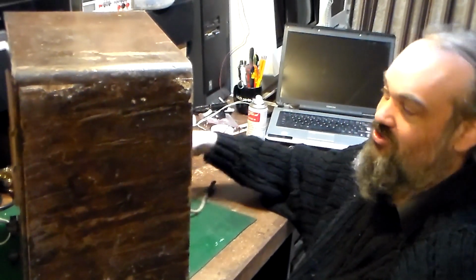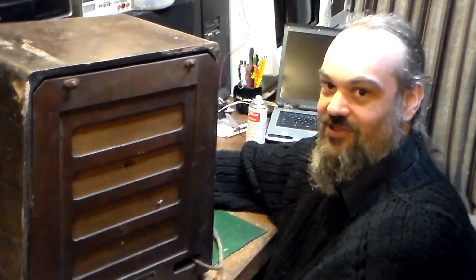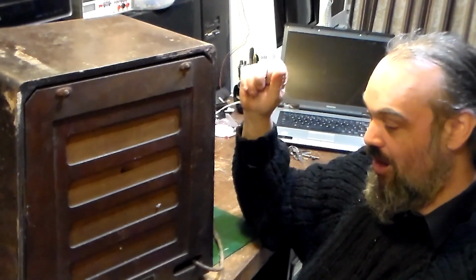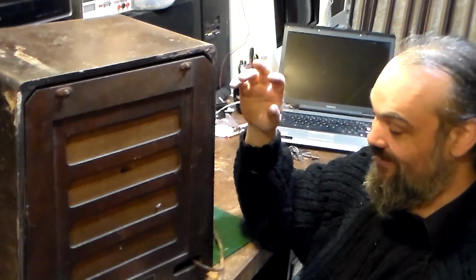What we're going to do in this video is just a basic initial assessment on the radio. I doubt we'll actually get the radio playing in this video. There are going to be a hell of a lot of bad leaky capacitors in here, but you never know. It depends what we find when we crack in and have a look inside this thing.